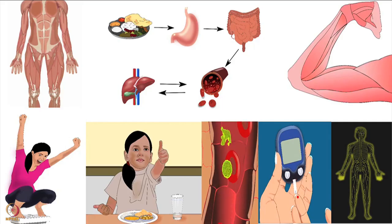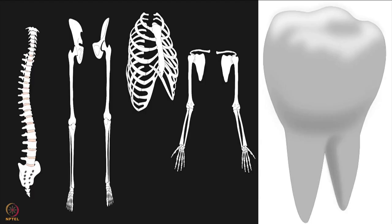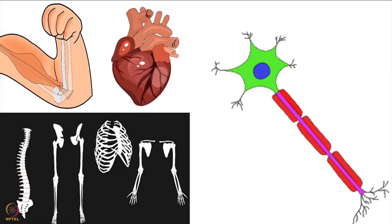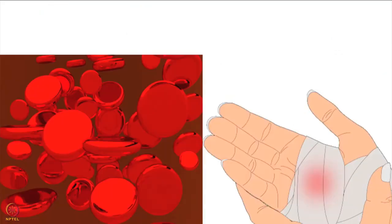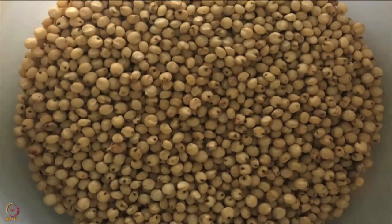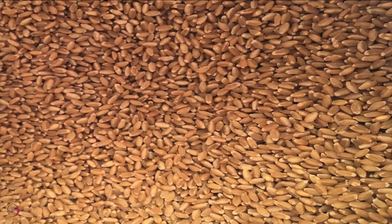This recipe is rich in protein and good fats. It is also a source of calcium, iron, folate, magnesium and zinc. Apart from the millets mentioned here, you can use other millets and grains. For example, sorghum, kodo millet, broken wheat or whole wheat.